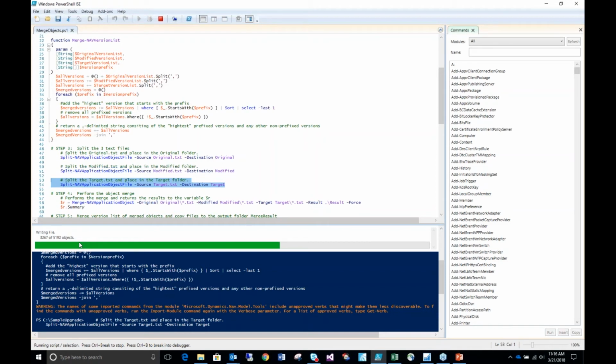and let me get my other screen set up here the way I like it.